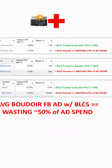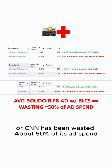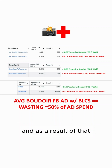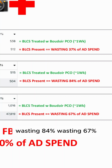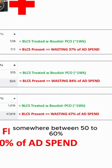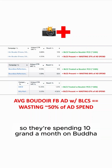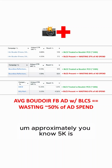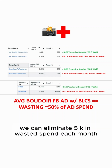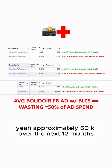6,700 times 12, about 80K. Now the average Boudoir Facebook ad with BLCS we're seeing has been wasting about 50% of its ad spend. Looking at the numbers here, we got wasting 37%, wasting 84%, wasting 67%. You take the average of these, somewhere between 50 to 60%. So if they're spending 10 grand a month on Boudoir Facebook ads, then approximately 5K we can eliminate in wasted spend each month, put that back into the Boudoir photographer's pocket. So that'd be saving approximately 60K over the next 12 months.